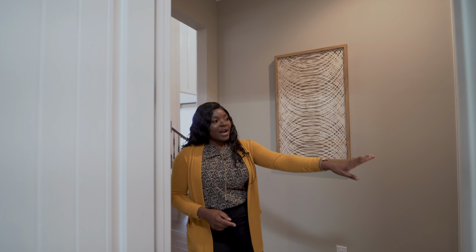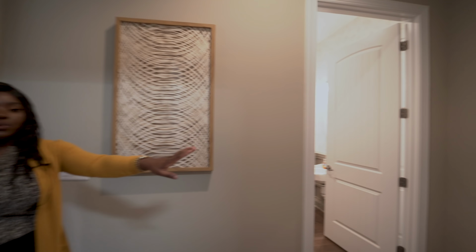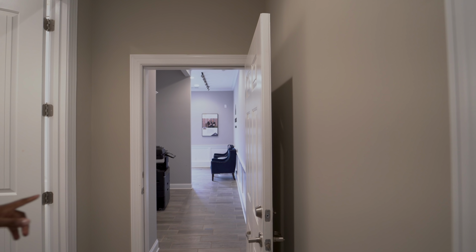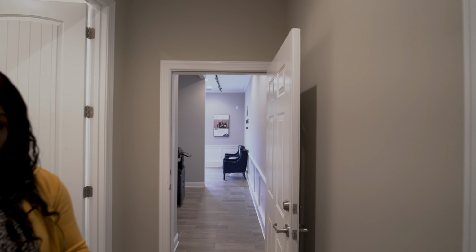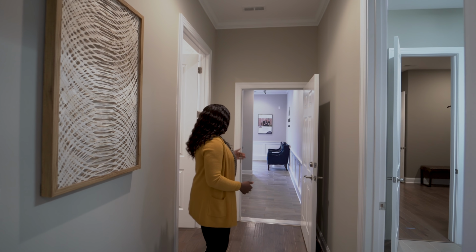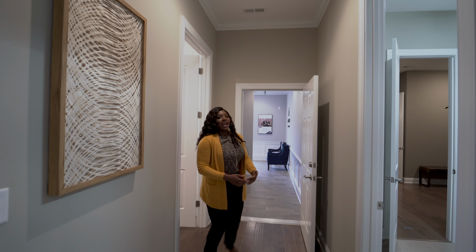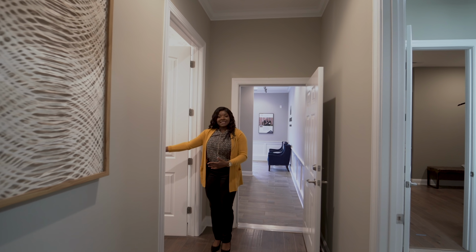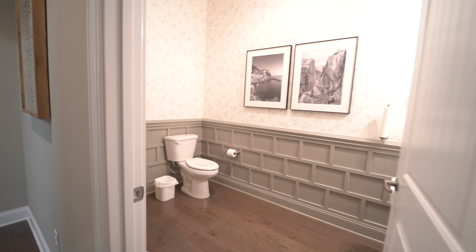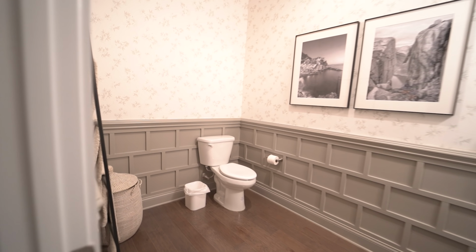So right through these doors here is where you would have your 3-car garage. We will not go through there because they've been converted into office spaces because this is a model home after all. But that's where you would have your 3-car garage. So you would come right in here, and then to our right here is a half bathroom. So you can kind of like wash off right before you go through the rest of the house.